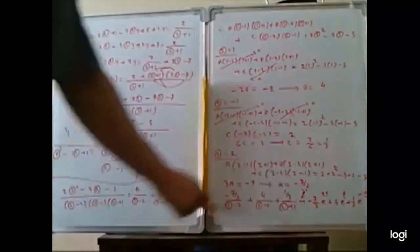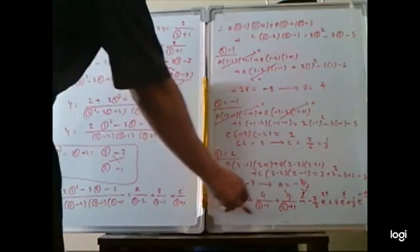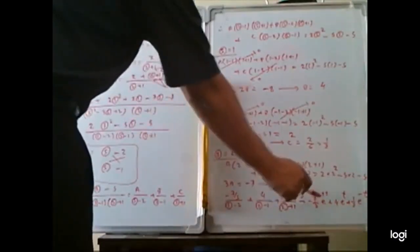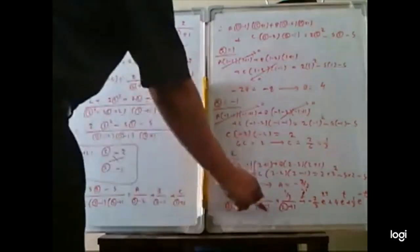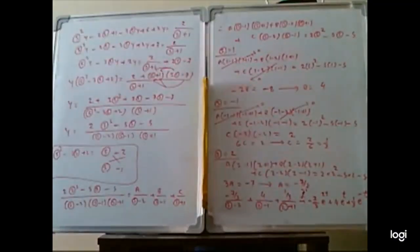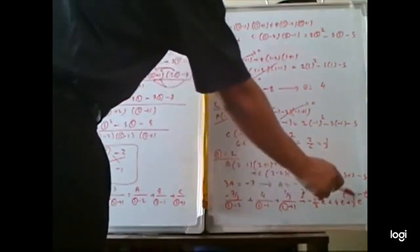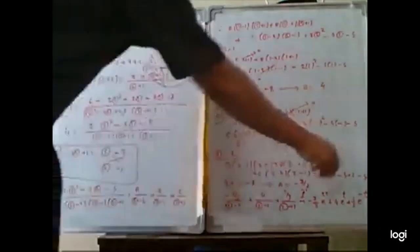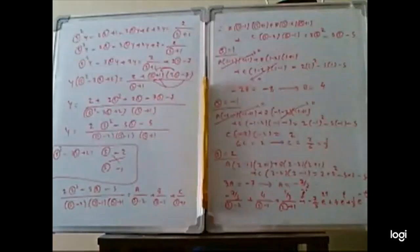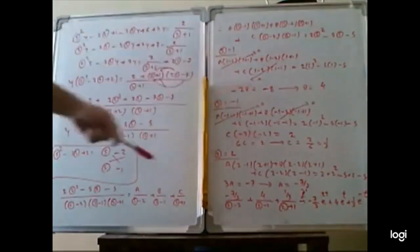So we find the inverse Laplace. The minus 7 by 3 divided by s minus 2 gives minus 7 by 3 e to the 2t. And 4 divided by s minus 1, the inverse Laplace will be 4 e to the t. And 1 third divided by s plus 1, the inverse Laplace will be 1 third into e to the minus t. This is the answer from the Laplace transform. So we can utilize the Laplace transform to solve the differential equation. Similarly, for electrical problems, we can use a similar method.